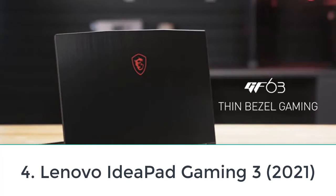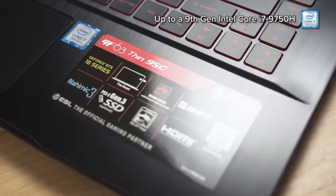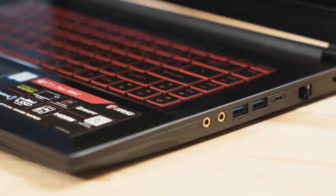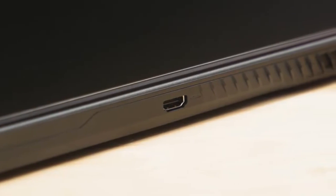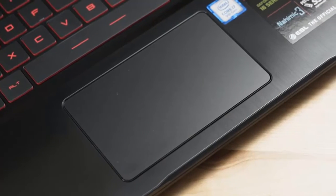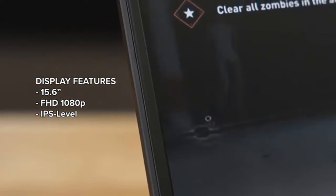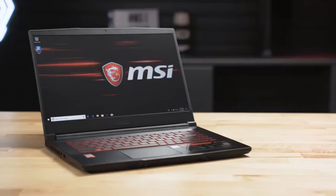Number 4. Lenovo IdeaPad Gaming 3 2021. If you're looking for a cheap gaming laptop, we recommend the Lenovo IdeaPad Gaming 3 2021. It's a 15.6-inch laptop available with an AMD Ryzen 5 5600H or Ryzen 7 5800H CPU, and you have multiple GPU options, from an entry-level GTX 1650 to a mid-range RTX 3060 with ray tracing and DLSS support.